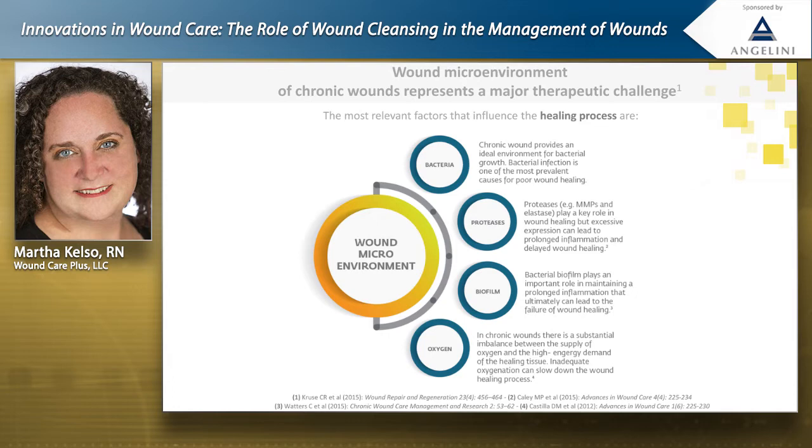Proteases such as MMPs and elastase play such a key role in wound healing, but excessive expression can lead to prolonged inflammation and delayed wound healing. It can absolutely cause a wound to stall out and prevent wound healing. With biofilm, that's bacterial biofilm that plays an important role in maintaining prolonged inflammation that can ultimately lead to the failure of wound healing. Of course, we want to get a wound out of the cycle of inflammation so we can get that wound into a cycle of healing.